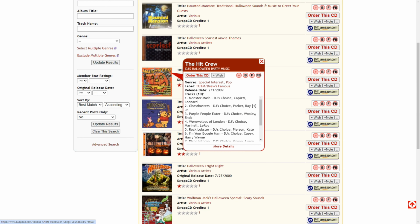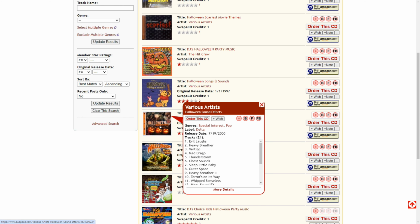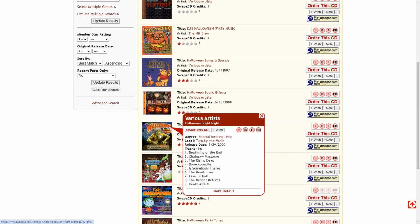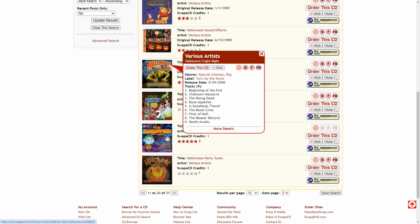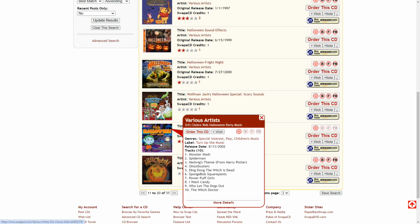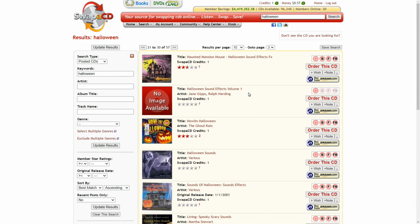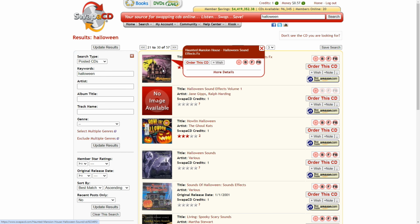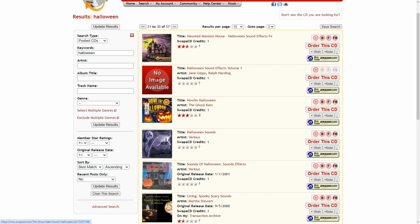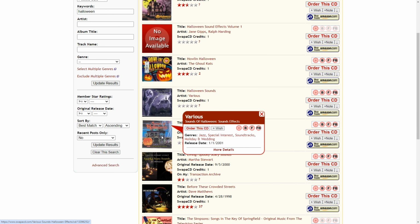Halloween Party Music. I want to get rid of some of my copies of this one. I recognize that cover. I do not recognize that cover. This is Wolfman Jack, that's not Wolfman Jack. I kind of don't really want the kids stuff. Halloween party tunes. Let's see what else we got here. Haunted Mansion. That's one that I'm considering here. Howlin' Halloween. Halloween Sounds. Sounds of Halloween.